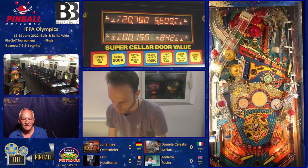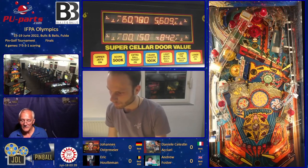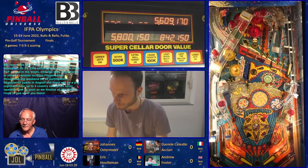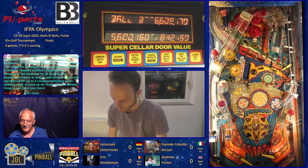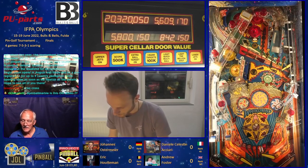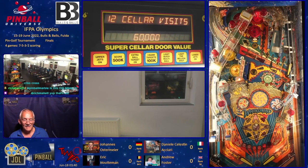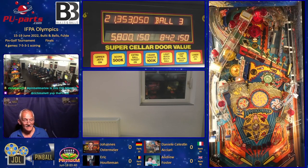Which order did you play things in? Difficult decision. So lock. There's already one ball locked down here, so therefore the lock has to be underneath the ramp. Rejection from the lock shot, but I think Johannes is going to be okay with that. 20 million plus. Wow. I think any of us would be happy with that, 21.3 million on Whirlwind.